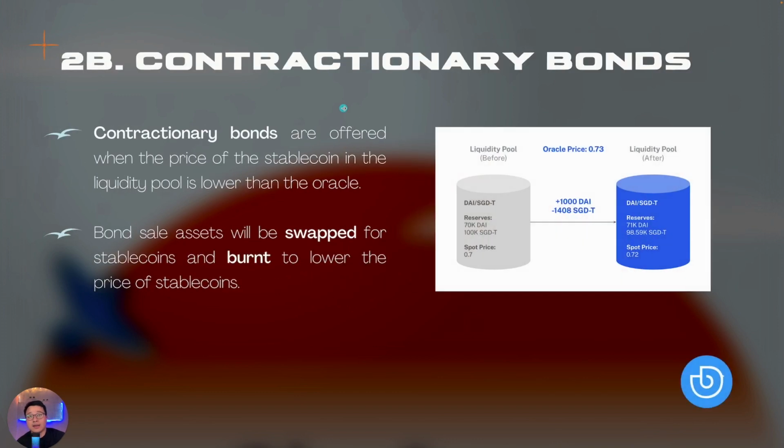And then on the other side, we have contractionary bonds, which are offered when the price of the stablecoin in the LP is lower than the Oracle price. So this is when Blue SGD is lower than 1 SGD, for example. But this can be for any currency. I'm just using SGD as a starting example. So the bond sale assets will be swapped for stablecoins and burnt to lower the price of the stablecoin.